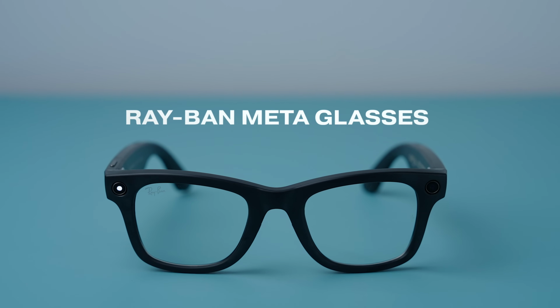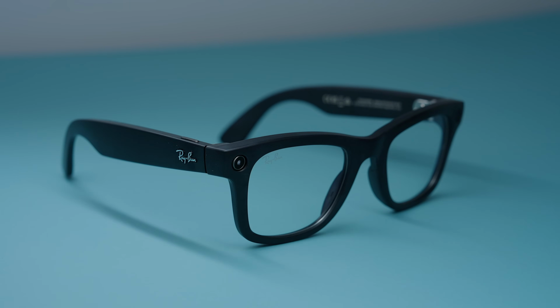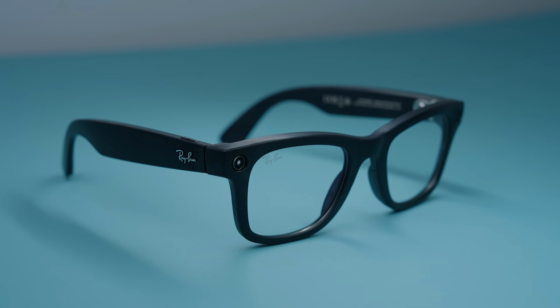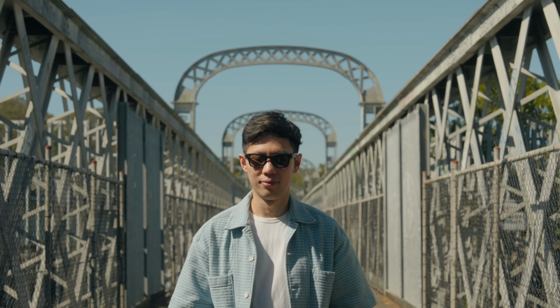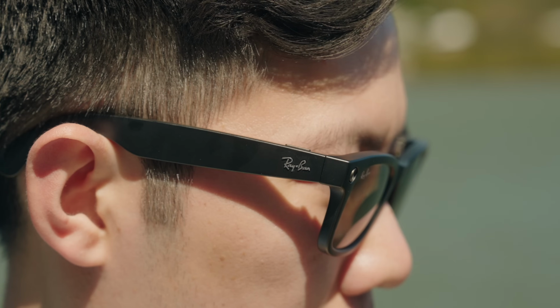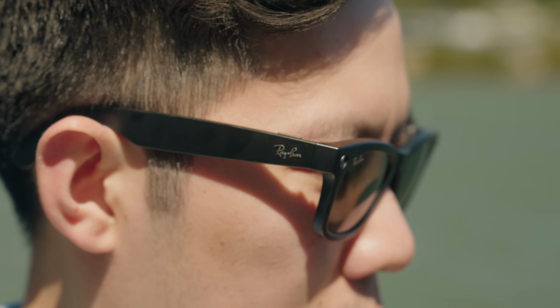So these are the next gen Ray-Ban Meta glasses. They look and feel exactly like a pair of Ray-Ban glasses, but can also capture your point of view, take calls, live stream, and listen to music, and also it has Meta AI built in. I've partnered with Meta and have had the chance to use these glasses for a year now, and in this video, I'll share all the cool features packed into this insane form factor and how this tech transforms your day-to-day life.